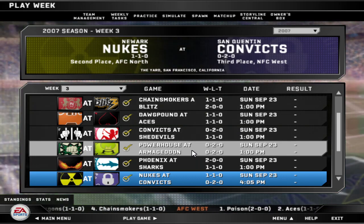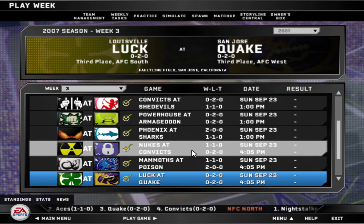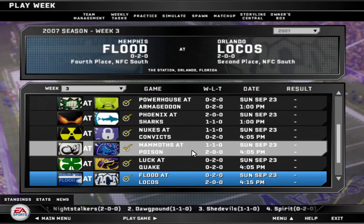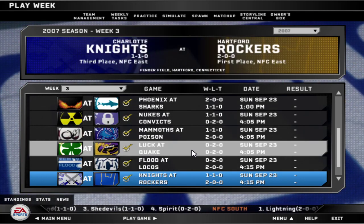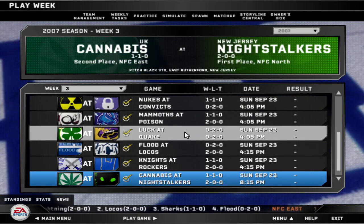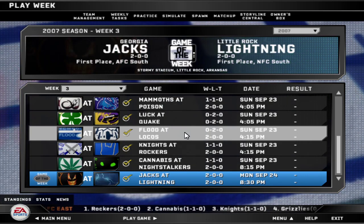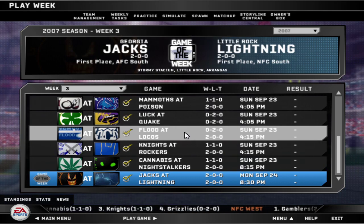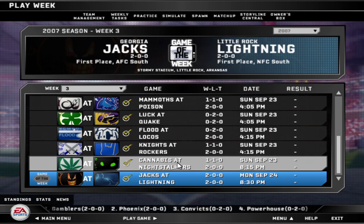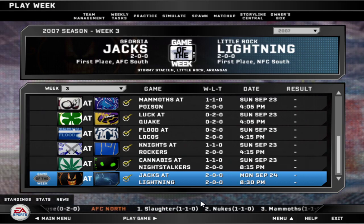Powerhouse and Armageddon, both 0-2, shockingly. Nukes and Convicts, interesting game. Another battle of 0-2s there with the Luck and the Quake. Somebody going to get their first win? Well, unless, of course, they tie. I suppose that's possible. And then the Cannabis and the Night Stalkers. Got some interesting games on tap for week 3.